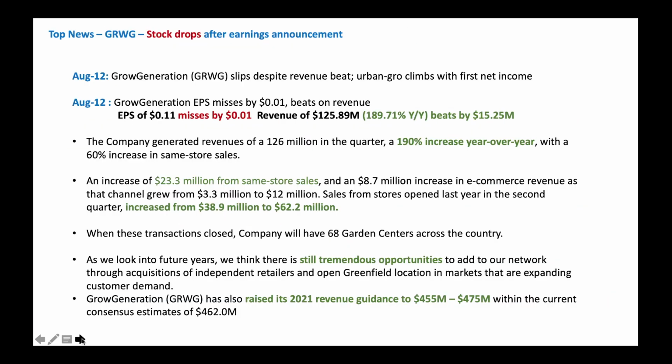So with that, what's the big news? The big news is GrowGeneration drops after the earnings announcement. GrowGeneration slips despite a revenue beat. And I think Urban-gro, which they spun off a while ago, climbs to its first net income. As you can see here, they missed by 1 cent on the earnings per share, but on the revenue they beat. They beat by 15.25 million. So that's the good news.